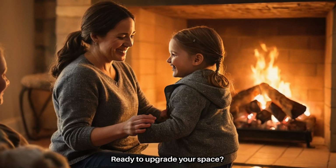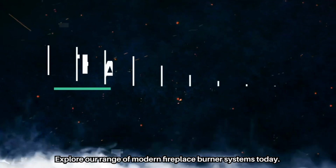Ready to upgrade your space? Explore our range of modern fireplace burner systems today.